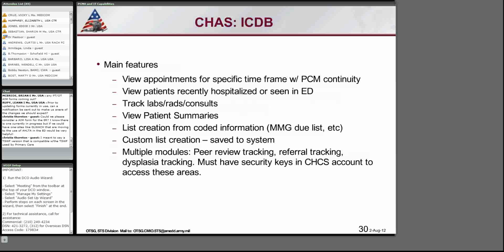And then CHAS, or ICDB, of course, will give you an appointment list, and you can look at it by day, by week, by month, and it'll show you which appointments have been booked with the PCM and which are not with the PCM, so that you can work on rearranging some of those. It also helps you with some transitions in care, so it shows you patients that were recently hospitalized or seen in the emergency department. Of course, those are only direct care hospitalizations or ED visits, but it's better than nothing. So, if we're going to try to at least take a bite out of managing those transitions in care, that data is visible in ICDB.